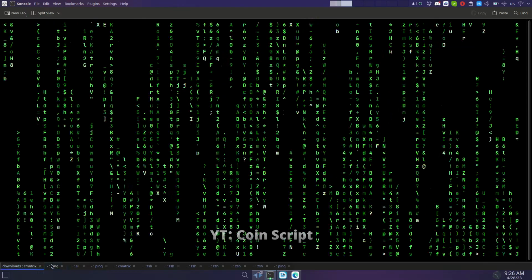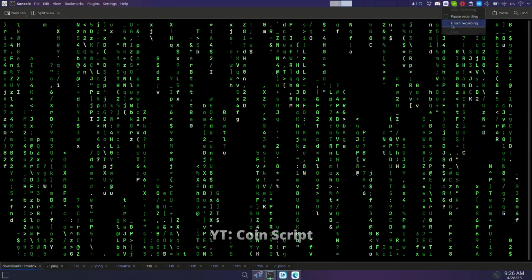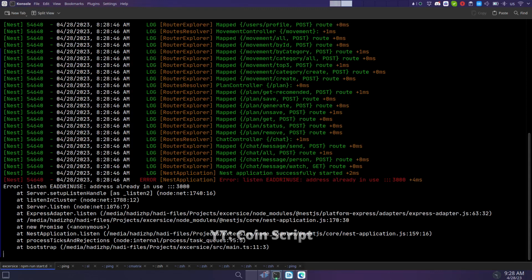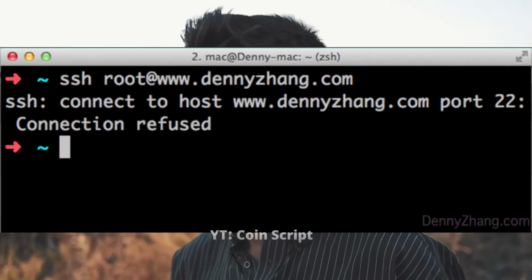If you're a terminal lover like me, you probably have dozens of tabs open at any given time. You might be running a server, compiling some code, or just editing some files. But what happens if you accidentally close your terminal window, or your SSH connection drops, or your laptop battery dies? You lose all your work and have to start over from scratch. That's no fun at all.